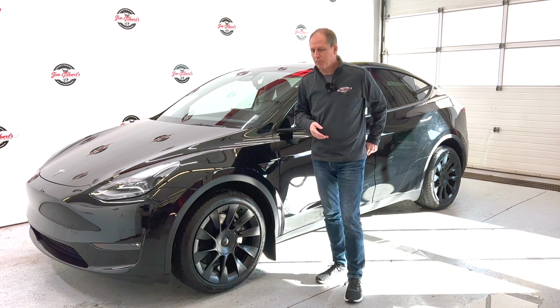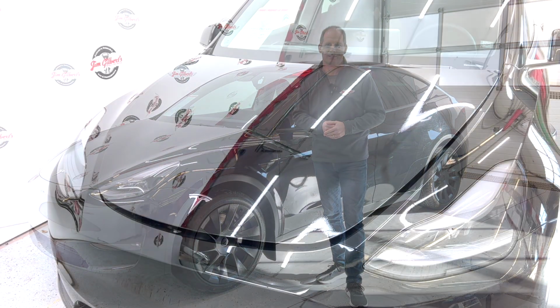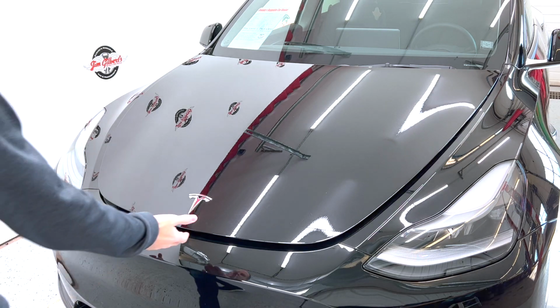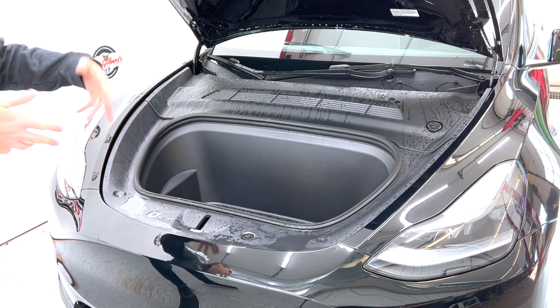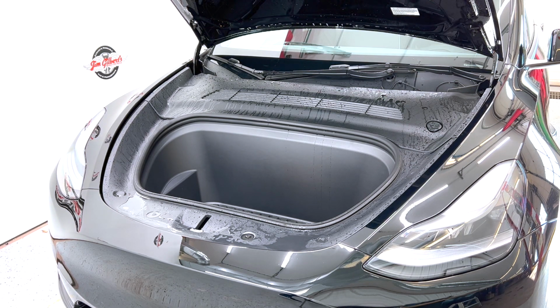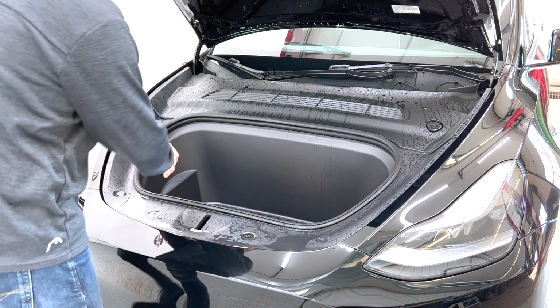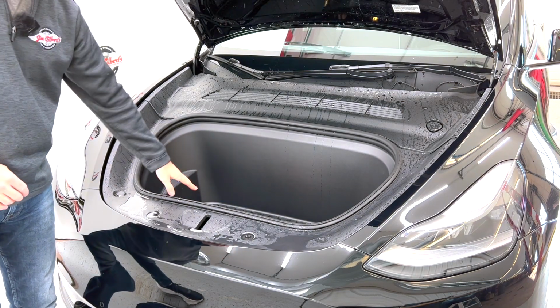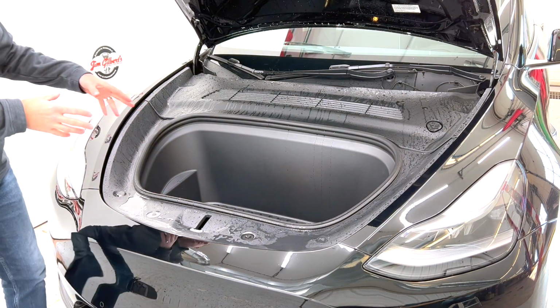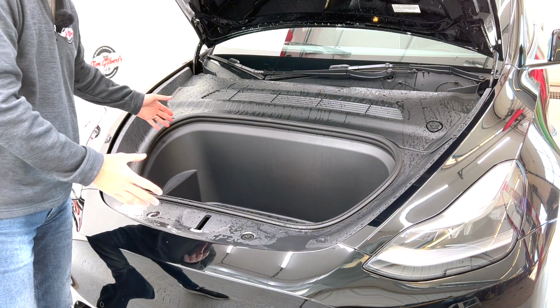So let's talk about a couple of advantages that you get with Tesla that you don't get with every other vehicle. The first cool thing I want to talk about is the frunk on a Tesla, and that is the Tesla front trunk. Now, a lot of people assume that you don't have an engine, so every single EV has a frunk, and that's not the case. This is the Tesla Model Y. It's got a pretty deep front trunk here, and it's very useful for storage. And it makes this vehicle, from a storage perspective, equivalent to a vehicle that's much larger than this vehicle.